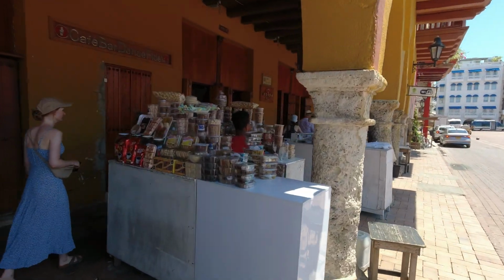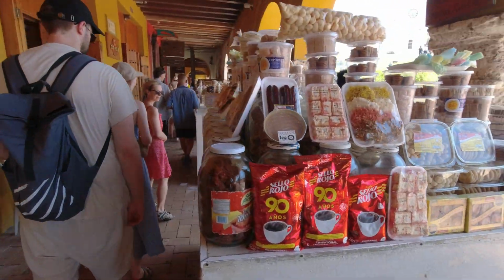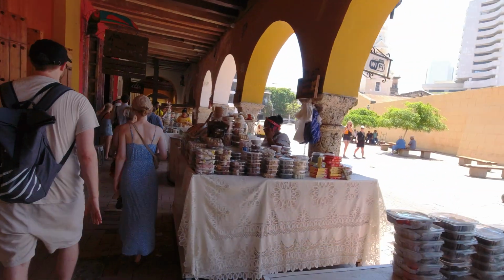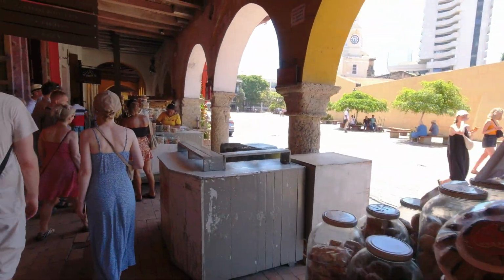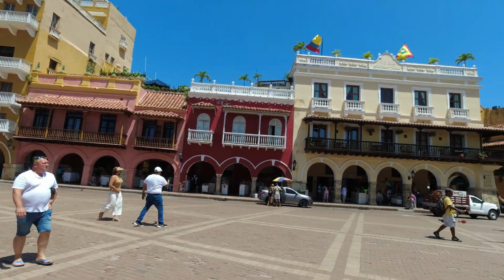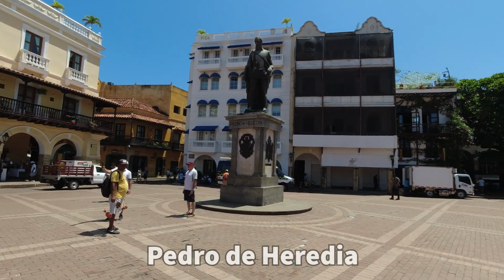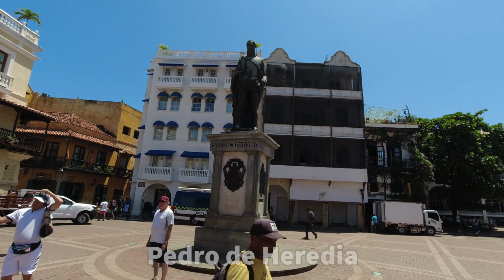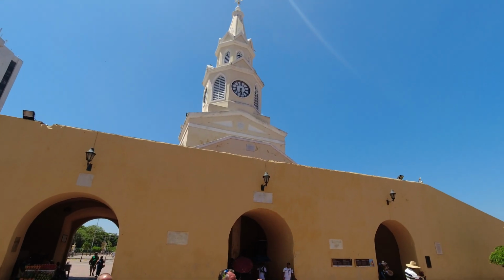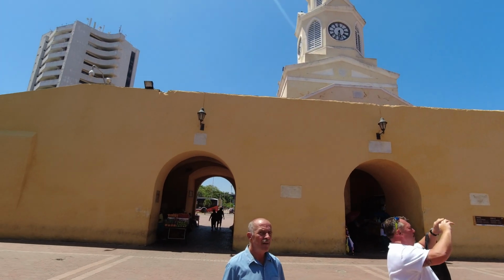This little area here is full of sweets and dried food. Colombians love their sweets. All these lovely sweets. We're going to try this red thing. It's sweet, it's coconutty, it's lovely. And this statue here is Pedro de Heredia, and he founded Cartagena in 1538. And now we're walking through, oh, there's the clock tower, which originally didn't have a clock face on it, but was added much later.